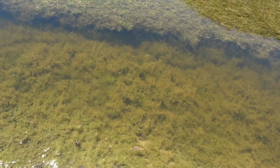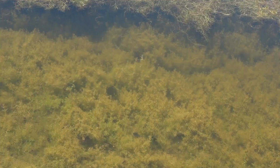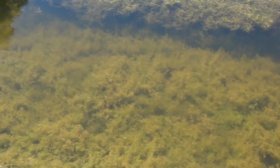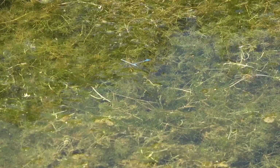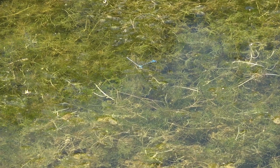Nearby, we see an indescript female dragonfly hovering over the water, stopping, and laying her eggs onto the water's surface, which creates ring waves of different sizes that separate into ripples. There are more flying insects around the water's surface. We catch a pair of blue damselflies mating.